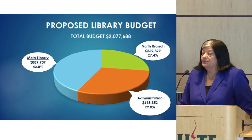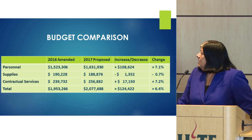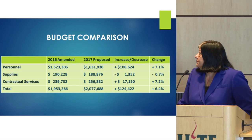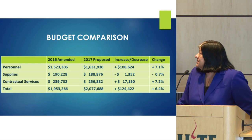Administration is almost 30%, and then the North Branch is 27.5%, just about. Here's a breakdown through the types of expenses we would have. Personnel have gone up, as discussed previously, I believe, in some of the presentations. Supplies actually stayed flat, actually dropped a tiny bit. And then our contractual services did go up.